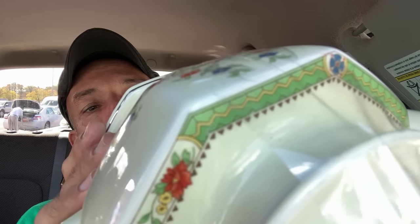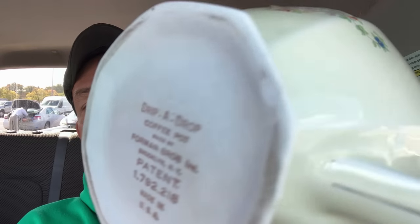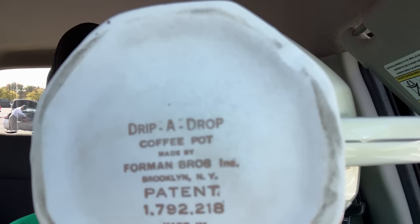Coffee pot made by Foreman Brothers Incorporated, Brooklyn, New York. And there's a patent number on it there. So similar to Drip-O-lator, when you took the top off, there would have been a chrome or aluminum attachment that would sit on there. And they're almost always missing. You can find them. I've got one floating around at the house, I think.